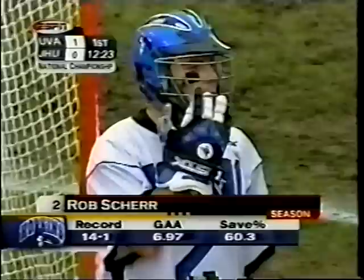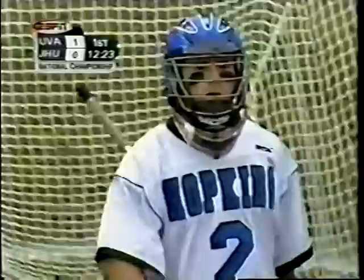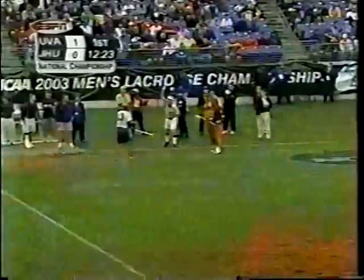It'll go to Virginia. Take a look at Scher. Tremendous year he's had, as steady as anybody in the country. I think consistent would be the word to use. And when you're talking about Rob Scher, last year as a junior, he lost a starting spot to Nick Murtha. Murtha went on to become a first-team All-American. But from a character-building standpoint, Rob Scher has really matured emotionally and between the pipes.